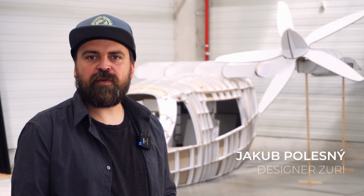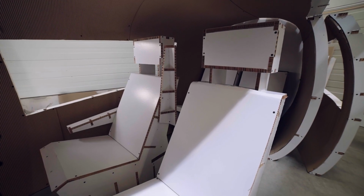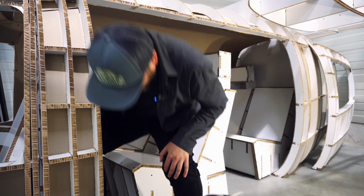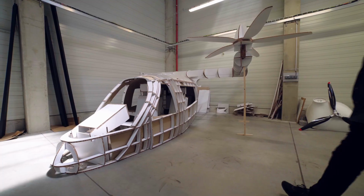Before making the cabin for our plane out of real materials, we started with the cardboard mockup. And this first mockup already helped us a lot, for example, with dimensioning the cabin for maximum passenger comfort.